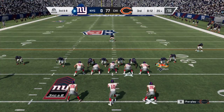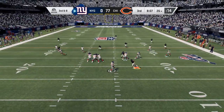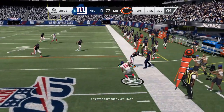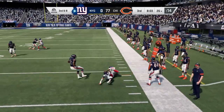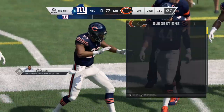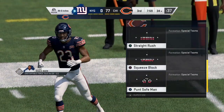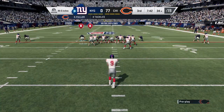After getting stuffed on first down, not much better there. 2-yard gain. Throwing is Manning on third down. Gets this out to Saquon Barkley. And boy, he is very close to a first down, but from where they're spotting that football, he's going to be a foot or so short. They'll give him 8 on the play, and that's going to bring up a fourth down.